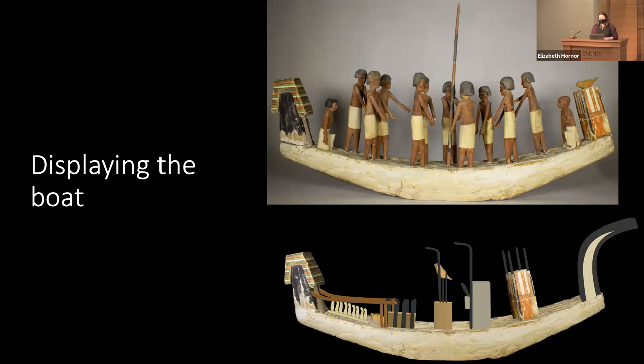It's really important to highlight that this is common in this type of object, to open up that conversation around how such objects have come to be compiled as they are, the challenges that that poses to researchers, and then how we might be able to display them in the future.